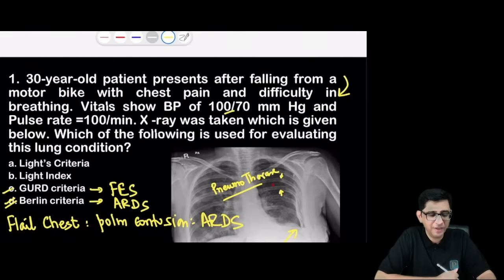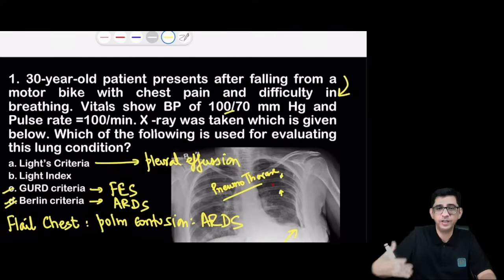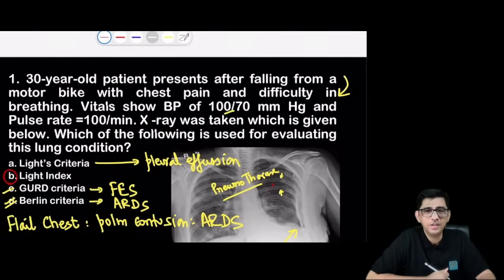I think nobody got this one correct for today. Yep, Manzar got this one right. You had to work it out by exclusion. Light's criteria are useful for diagnosis of pleural effusion. But what you have to pick up in this case was not that there is any pleural effusion or hemothorax. What is present in this case is a pneumothorax. And for pneumothorax, we use what is called Light's index. It's more of a radiology based question. I would say radiology / medicine based question. The correct answer for the first question for today is option B.